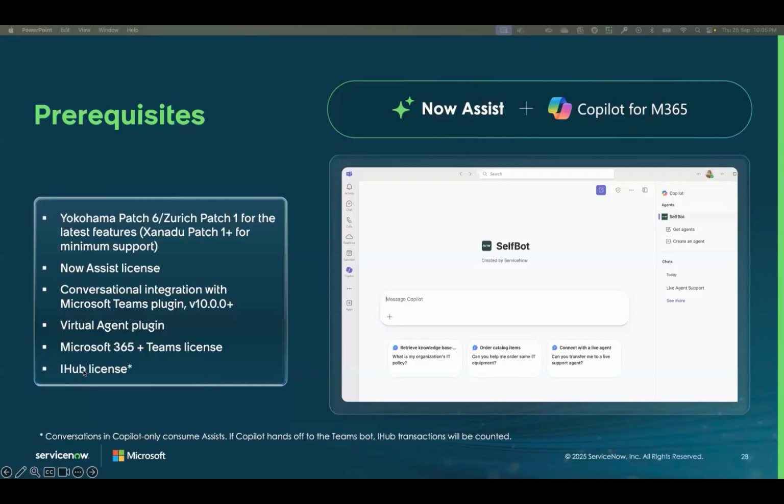You would also need an Integration Hub license, and I've written an asterisk here because every conversation that happens in Copilot only, whatever prompt you send and whatever response we get from Copilot, if it is only in Copilot, then it will only consume the assists. But if there's a handoff like we saw in the live agent chat, or if you are not on the latest, you would see a handoff for catalog item as well. Then in those cases, Integration Hub transactions will be counted and you need an Integration Hub license for those transactions.